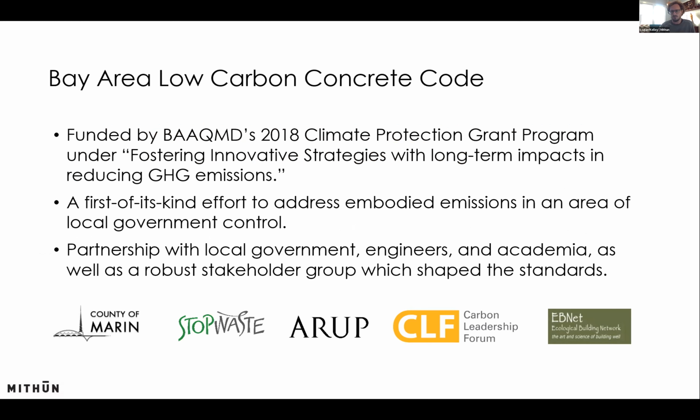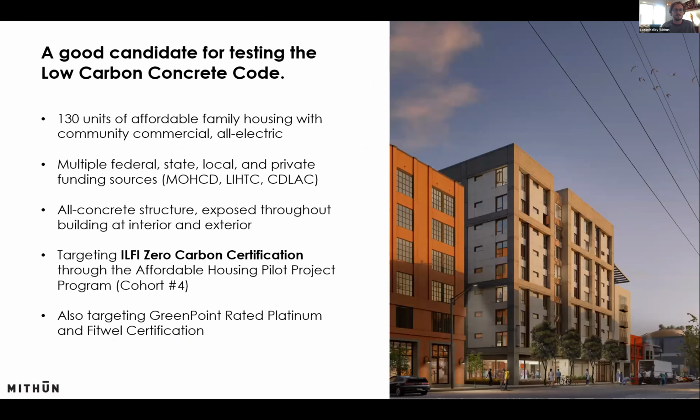And the strategy was really to take some of these codes and test them on buildings that were getting built or buildings that were in design. In our case, we had pretty much finished design and we were in the bidding process when we were tapped to try and integrate this code into our specifications. So the project was a good candidate for testing out this kind of low carbon concrete code. It's an all concrete structure, building type 1. It's affordable housing, had a lot of funding sources, many of which were tax credits or local funding, some other metrics there, which I won't get into.